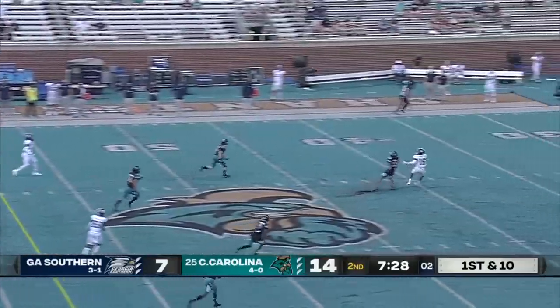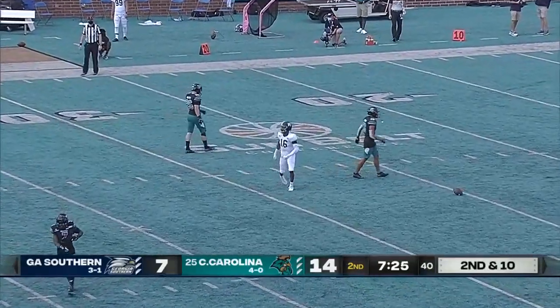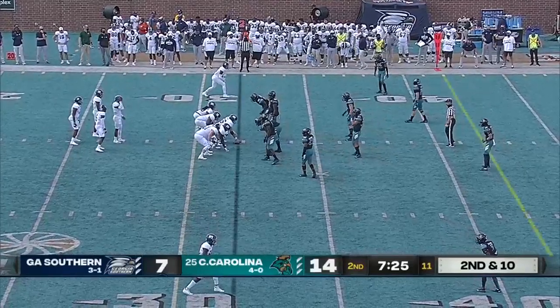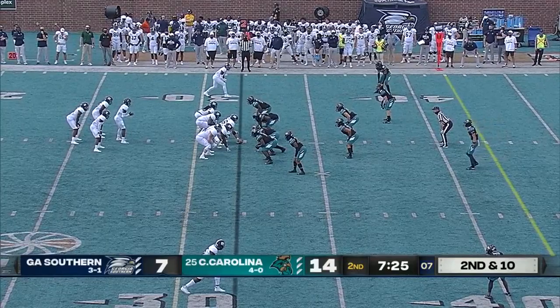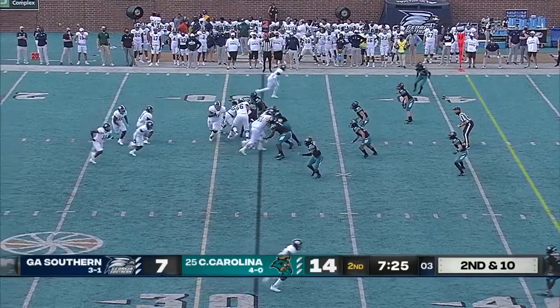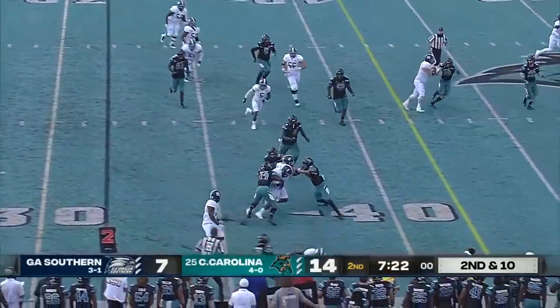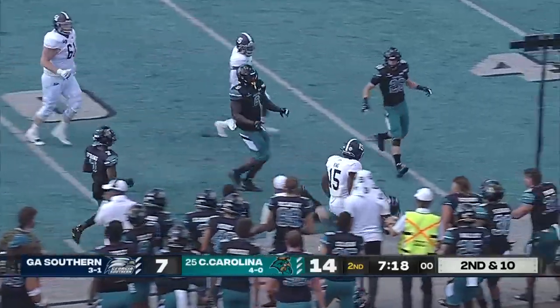Wirtz with plenty of time over the middle, looking for his favorite target this year, Malik Murray. Incomplete. Option look for Shai Wirtz. He will keep it. The ball comes out. And J.D. King is there to grab it.